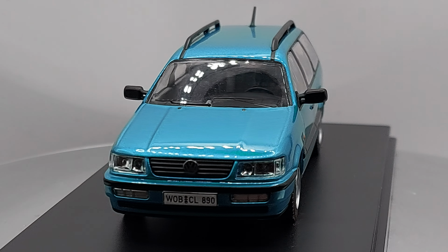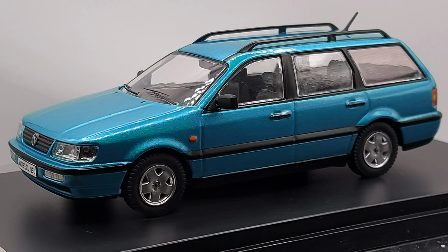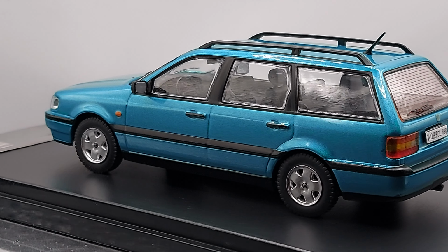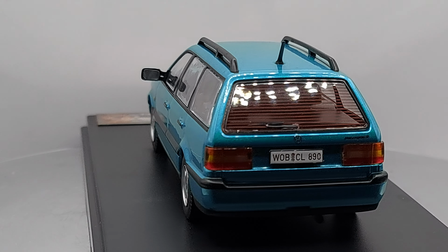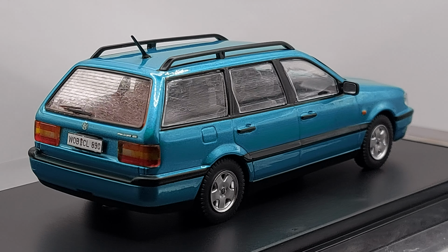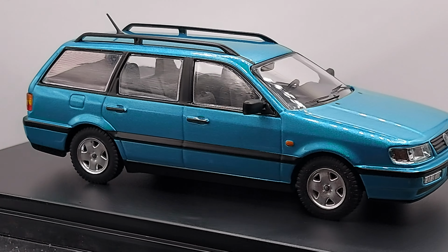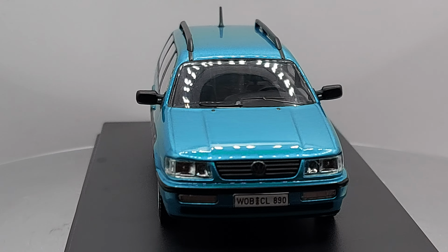By the way, what I mean by that, Volkswagen Passat started back in the 70s. They started, if I'm not mistaken, in 1973, all the way down till today's date. Passat may no longer be sold in North America, but they are still sold in other parts of the world. But this generation, it's the 1993 facelift. The original one started in 1988. In 1993, it got a facelift, which really made it more modern.